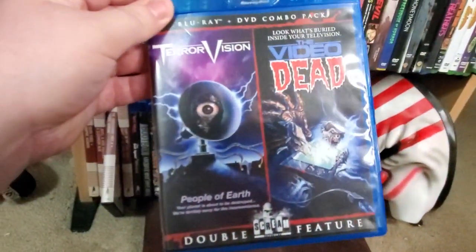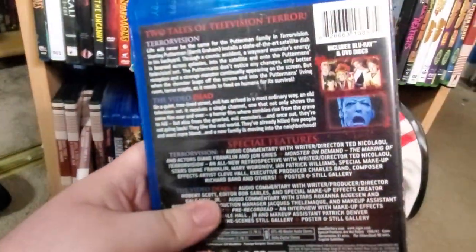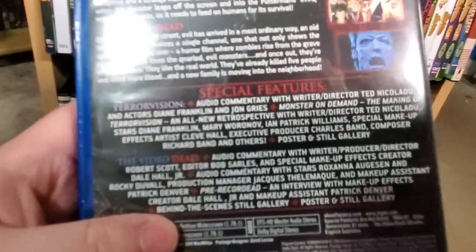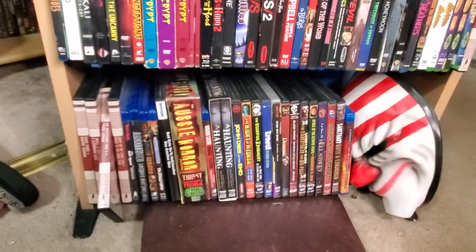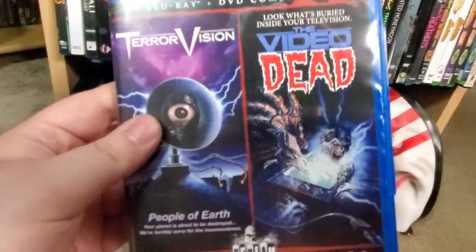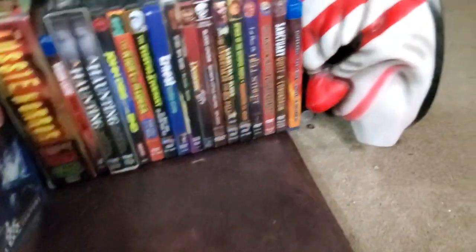Got TerrorVision and the Video Dead. This is probably the best double feature Blu-ray Scream Factory ever put out, because it's stacked with features. Not that I give a shit about them, but it's cool to have them. And it's also got two really great horror comedies that just happen to both be about TV. They lucked out on that one.